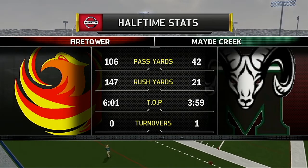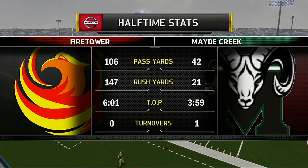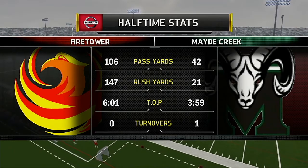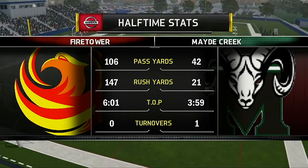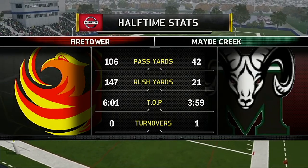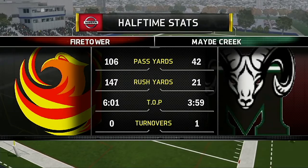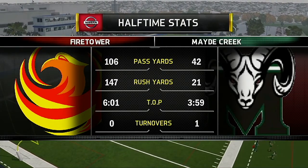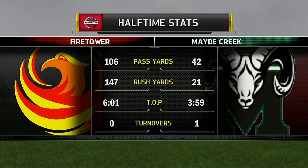Or make a move and get outside of the pocket, especially the blind side. The blind side of the quarterback, we always talk about that guy in the NFL making all the money. A lot of times you can take more risk. You can come inside on a pass rush or come outside because the quarterback can't see you. So some way, shape, or form, they've got to make him uncomfortable and get some pressure on him. That'll do it here in the studio at halftime.